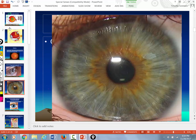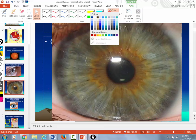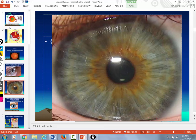The iris is like the aperture of the eye. If you get this right, I'll be so proud of you. What is the iris made out of? It's made out of protein, but what kind of protein? Come on. It's made out of muscle. Right? What are the two things muscle can do?